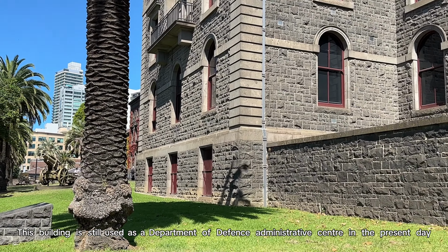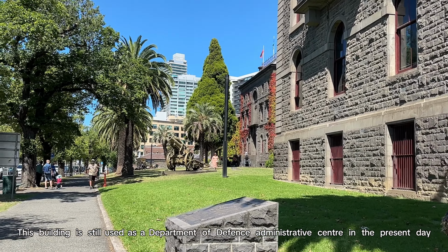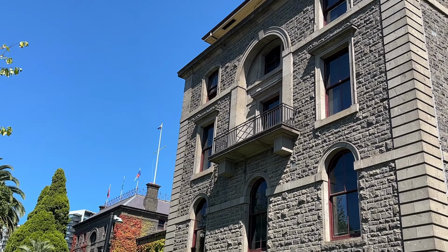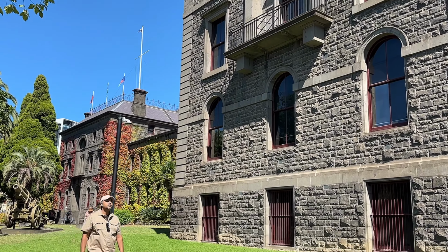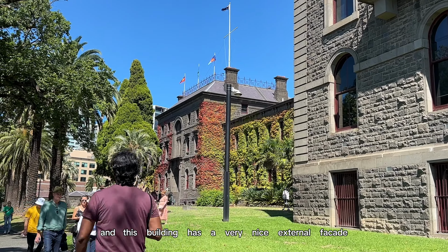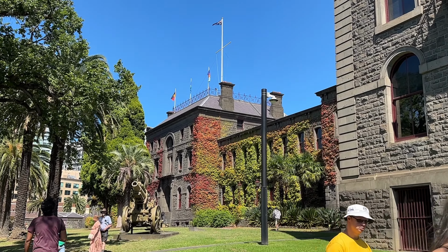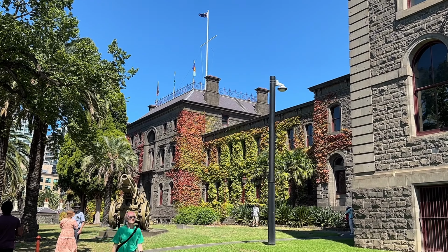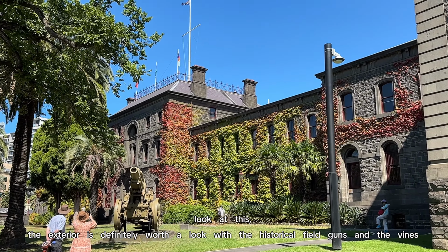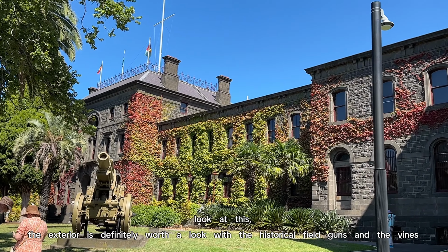This building is still used as a Department of Defence Administrative Centre in the present day. And this building has a very nice external facade. Look at this. The exterior is definitely worth a look with the historical field guns and the vines.